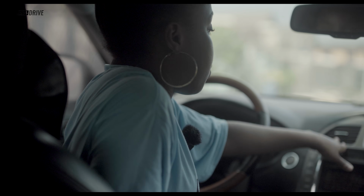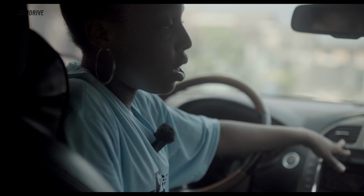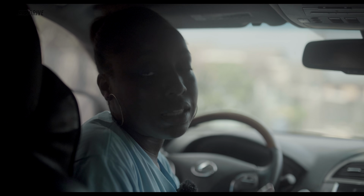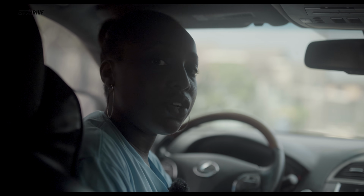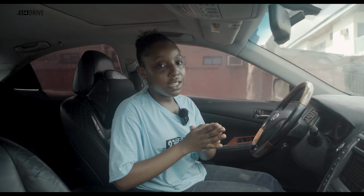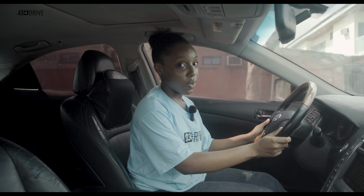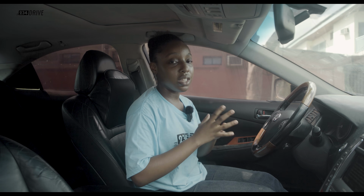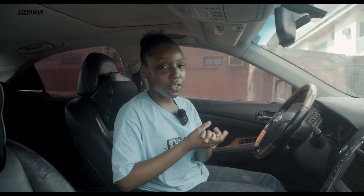You have the dual zone AC, which lets you pick different climates for different passengers. You have the rear ventilation and the interior air filtration, which keeps your car smelling fresh and clean all day. Keyless ignition is standard, and it comes with a tilt and telescopic steering wheel that automatically adjusts itself whenever it senses a driver. Now, there are different packages for this car.